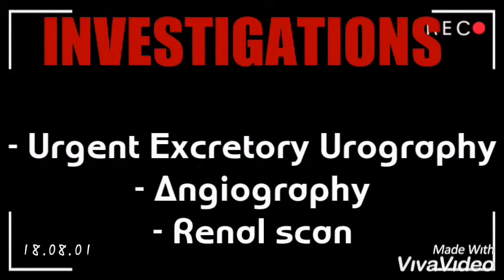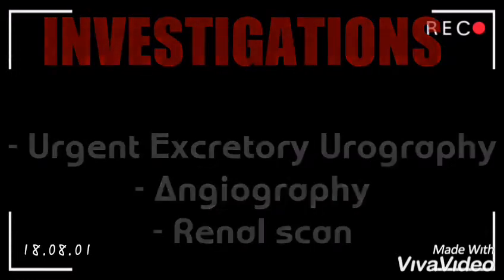The investigations we'll have to do in order for us to know that this person has a traumatic kidney injury. It can be urgent excretory urography to determine the extent of the renal damage. We can also do an angiography to assess the parenchyma and vascular damage. We can also do a renal scan, which will show us maybe a swollen kidney or something.